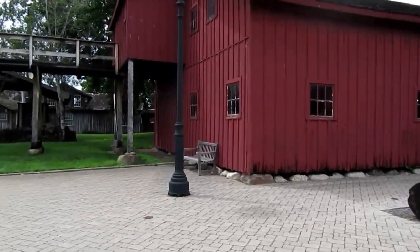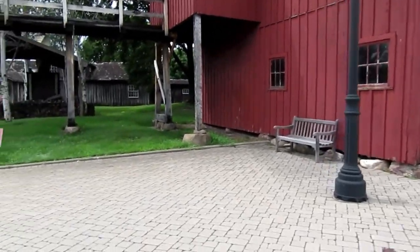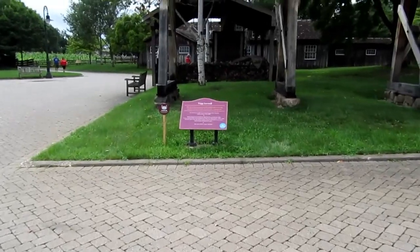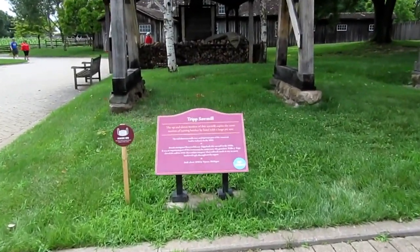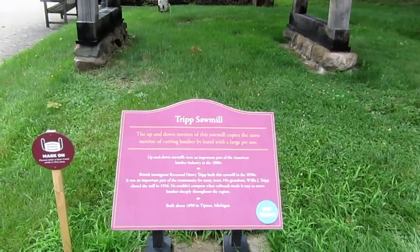And this is the Tripp Sawmill. Built about 1850 in Tipton, Michigan. Built by the British immigrant Reverend Henry Tripp.